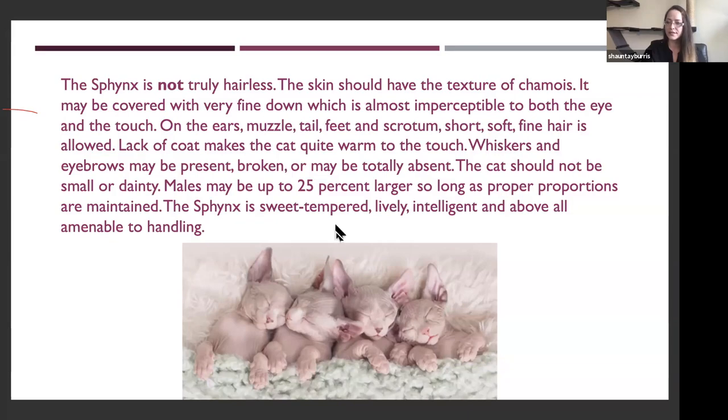They do sometimes have broken whiskers. You'll see little curly whiskers. I'm sure all of us have seen our cats have one or two that maybe last a week until they fall out, and then they might grow another one.